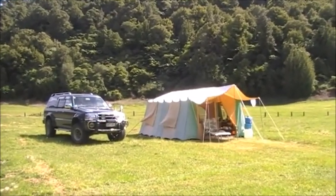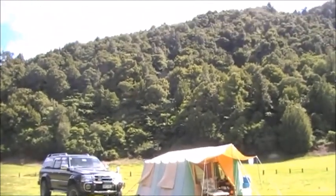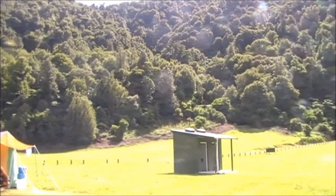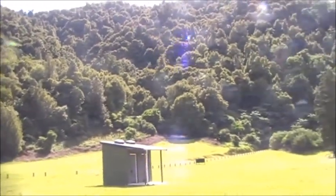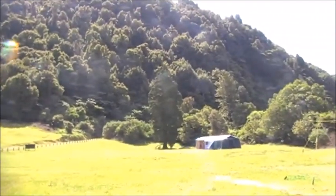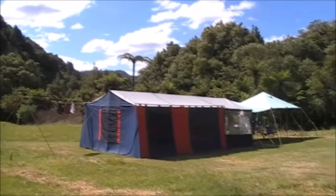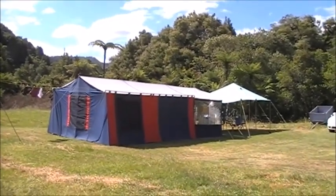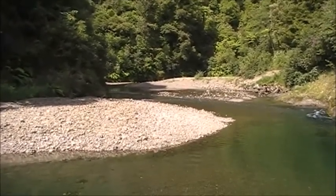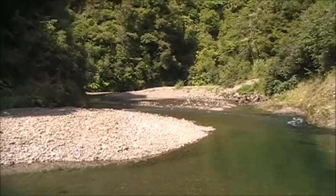Just up the hill a little is my camp. Look at the backdrop. A couple of friends of ours who've been coming here almost as long as we have. The river just below our campsite is fairly low. Obviously hasn't been a lot of rain here.